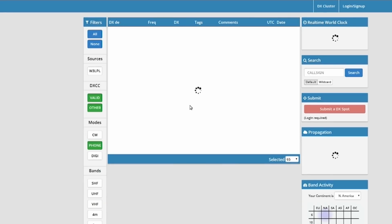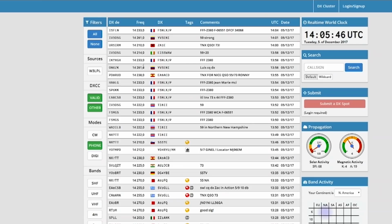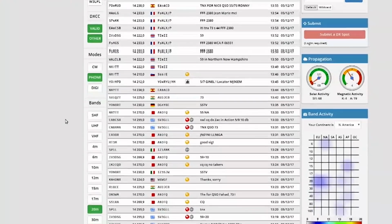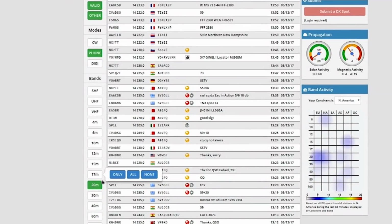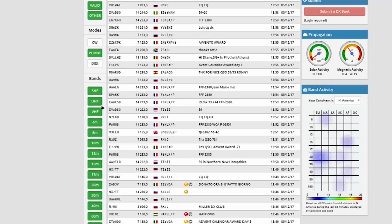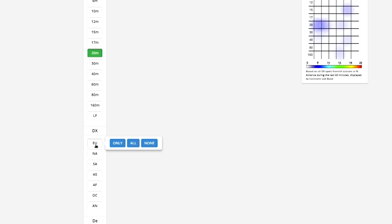Okay, local time's a little bit after 6 o'clock. Zulu time, that would be 1400 UTC. Gone to DX Heat. I'm going to select phone only. DX Heat is a DX cluster, and I'm selecting also 20 meters only, since that's the band that I specialize in. You can select all or other bands, whatever you want to do. It's a very flexible website.